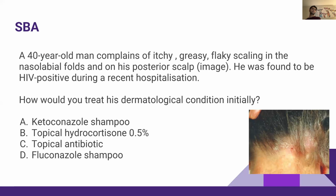40-year-old man with itchy, greasy, flaky scaling. He's also HIV positive.